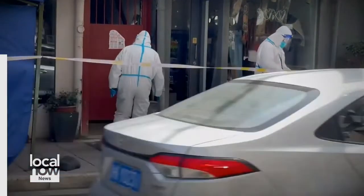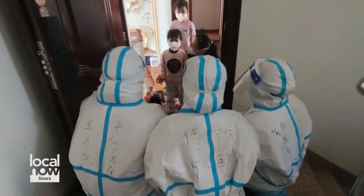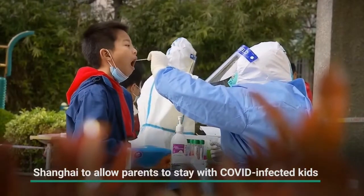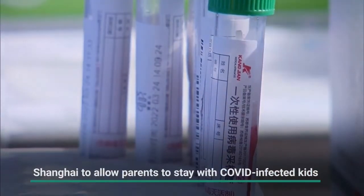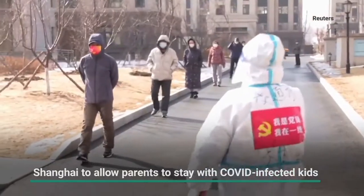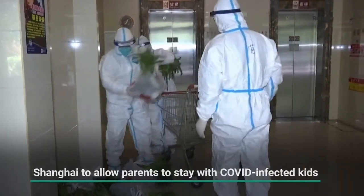After massive public outrage, officials in Shanghai, China will allow some parents to stay with children who are infected with COVID. A top city official says parents can apply to stay with children with special needs under specific rules. Parents must wear masks, eat at different times than their children, and avoid sharing items with them.